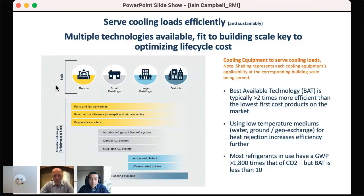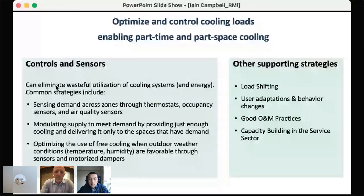And then, similar to the dialogue about best available technology, most refrigerants in use today still have a global warming potential of over 1,800 times that of CO2. But there are best available technologies, whether that's natural refrigerants or synthetics, that sit below 10, and they don't have high penetration because they're more expensive. And we'll get to that when we talk a little bit about the importance of regulation in the space.